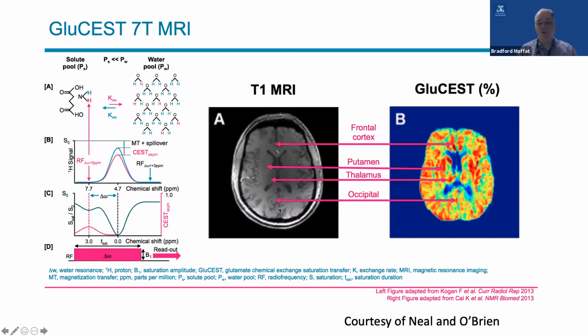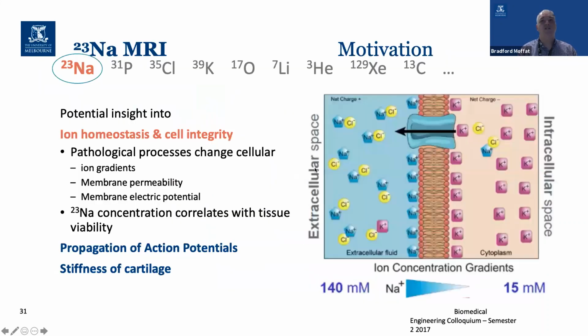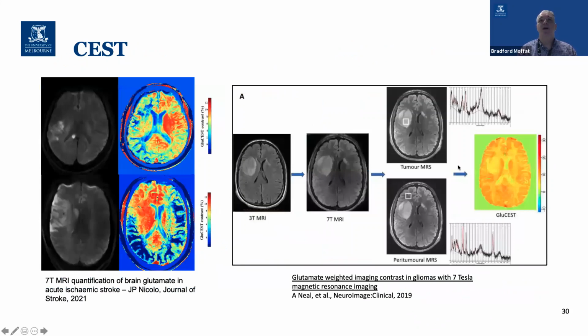So we need more and more signal to be able to do this, and so it's an obvious application of high field. Here's a little calibration we did, showing that we get a linear increase in glutamate with assessed signal. We started to do this in brain tumor patients, and we've embarked on doing this in stroke patients as well, where we can now map the relative concentration of glutamate through the brain.